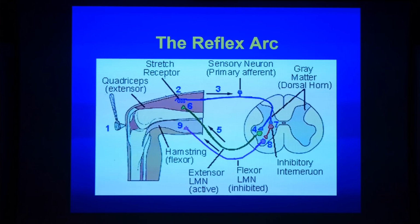And particularly, it's going to extend into the central nervous system, into the gray matter. And in the gray matter, this primary sensory afferent will have a synapse directly onto this green lower motor neuron. So this is a monosynaptic pathway. Also, the branch of this primary sensory afferent is going to synapse onto an inhibitory interneuron.